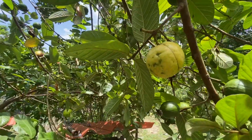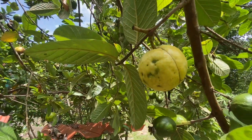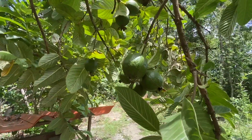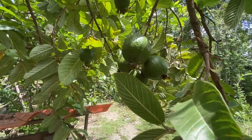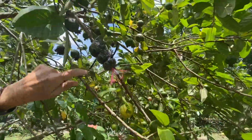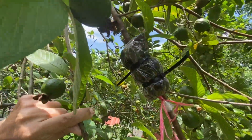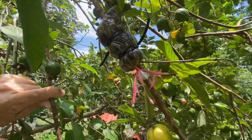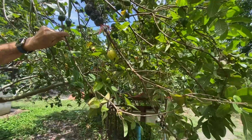Here we have another type of fruit that I kind of showed already. Here the green ones are unripe, and the yellow ones are ripe. Here another trial of marketing, which works also with this kind of fruit.